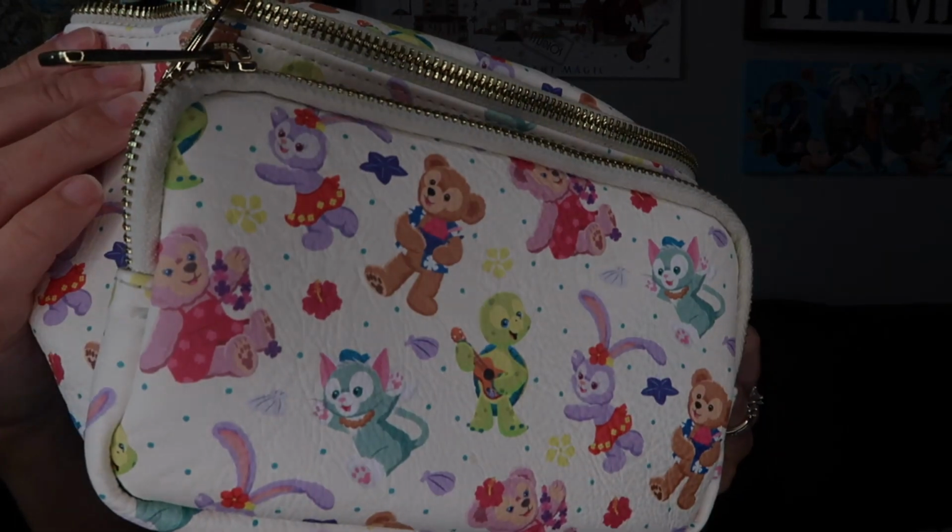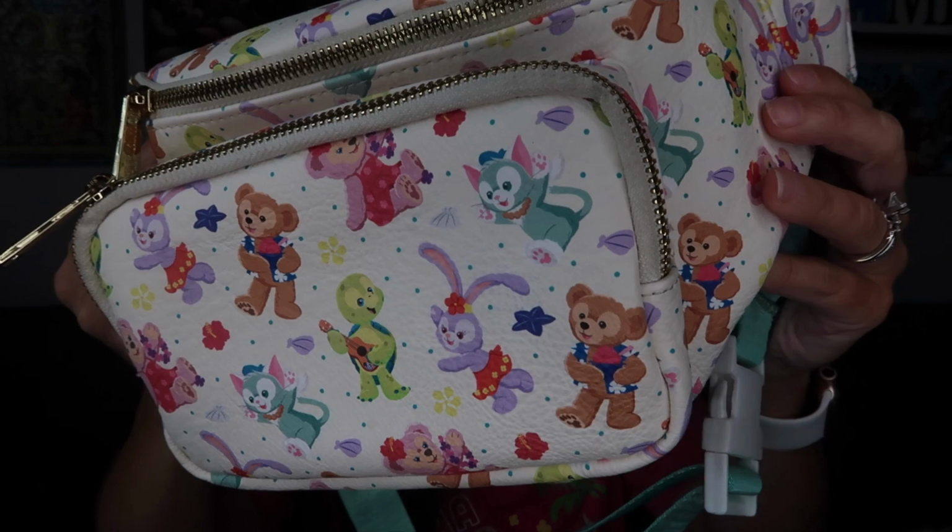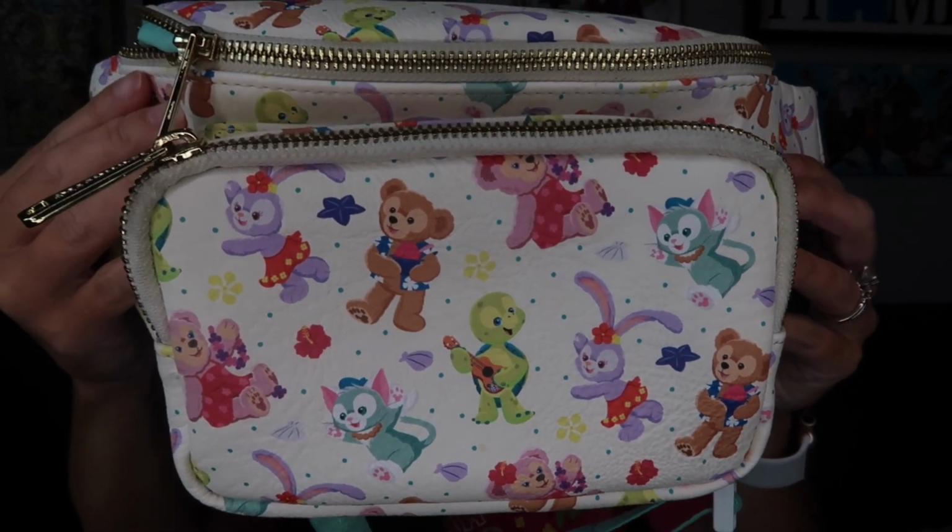And then this is my other one that I bought in Aulani, which I've actually seen at Walt Disney World now though, but this is so cute. It has Duffy and Friends, Stella Lou, Gelatoni, Olu, Duffy.